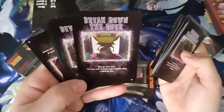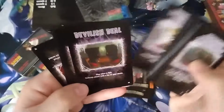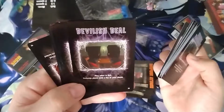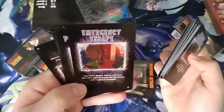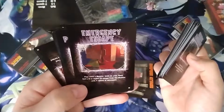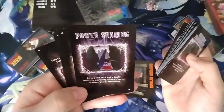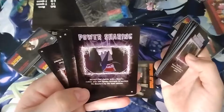Break down the door. Play on your turn. You may enter a hotel room without using a skeleton key. Devilish Deal. Play when in hell. Exchange places with a foe of your choice. Emergency Escape. Play when a monster lands on your space. Roll a 10 or higher to escape from the monster with 4 spaces of movement. Power Sharing. During a foe's battle with a monster, reduce your own spooky strength to increase the monster's by the same amount. Ooh.